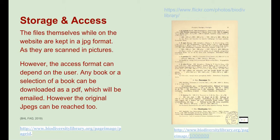The site also has a Flickr website with some of their more pleasing images, and those photos can be downloaded right from the Flickr website, and that address is on the upper right.